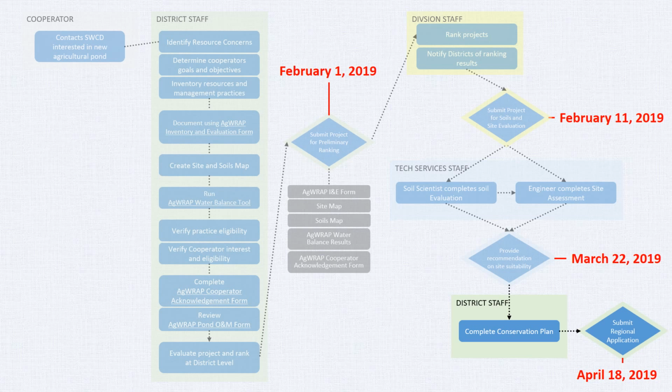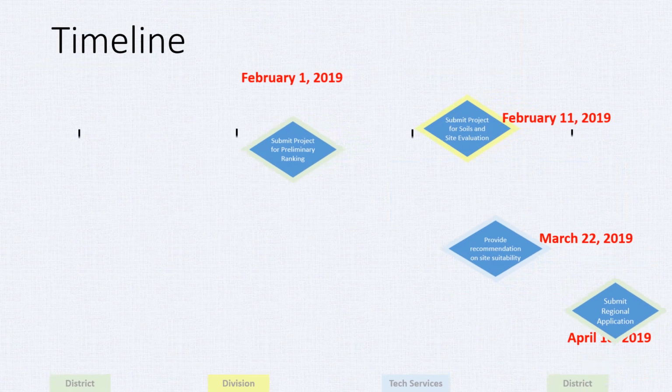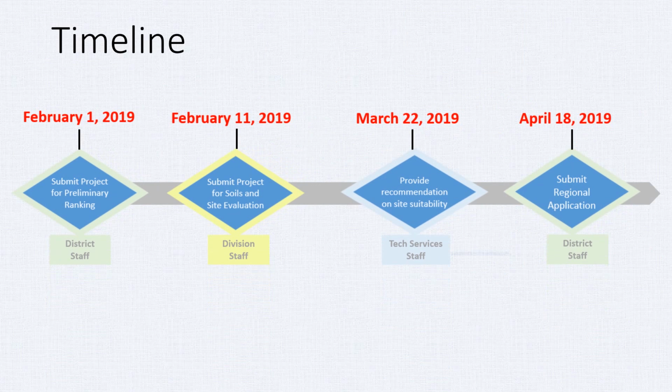We will rank the applications and present them to the Soil and Water Conservation Commission for consideration at the May Commission meeting. And here are the deadlines again, presented in a more streamlined, perhaps easier to follow graphic. The important date for district staff is February 1st. This is the date that the required conservation planning documentation will need to be submitted for preliminary ranking. We hope that this timeline will provide ample time for district staff to gather documentation, division staff to preliminary rank projects, tech services staff to complete site assessments, and for districts to complete and submit regional applications.